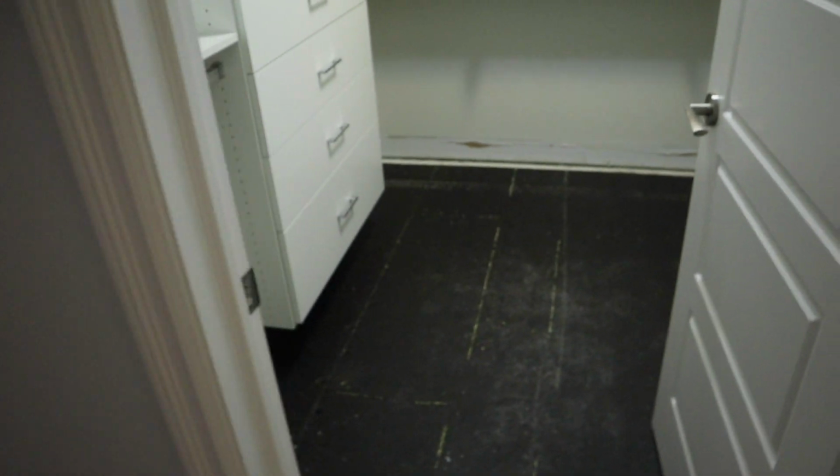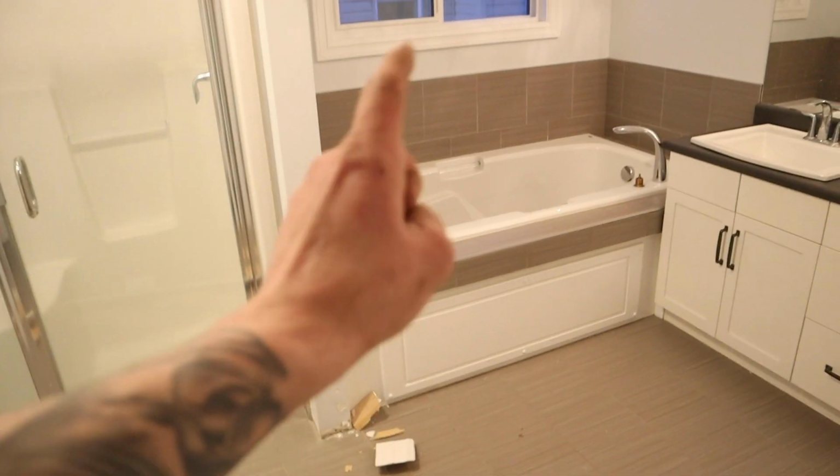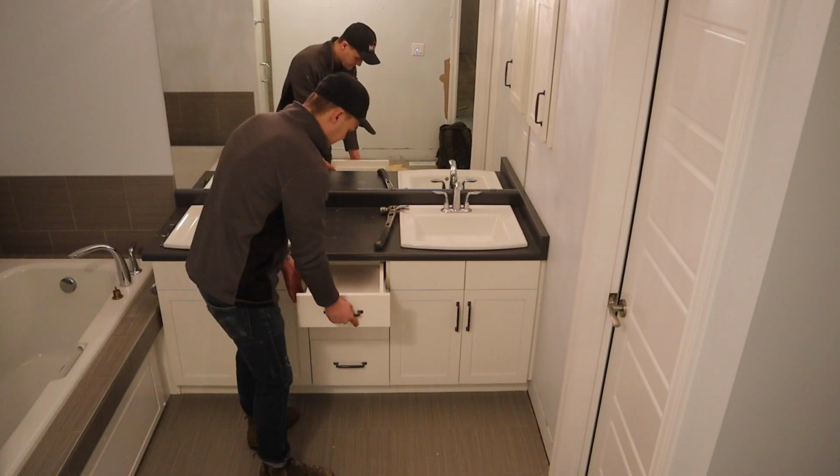Stripped baseboard and closet in the walk-in. All the baseboard's gone in here, in the bathroom. Tub's gotta go, shower has to go, everything's gotta be disconnected. Vanity has to go, toilet stays, but unfortunately has to come up because of tile. Tile goes, wall arrangement changes.